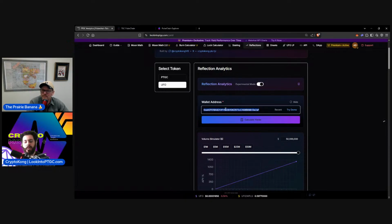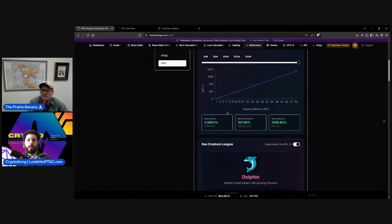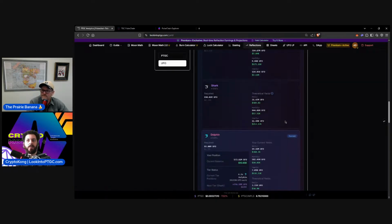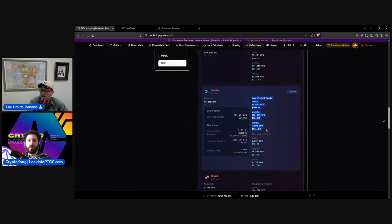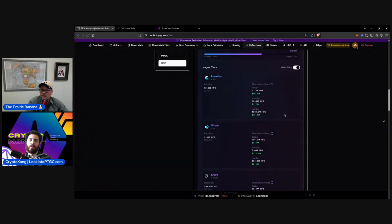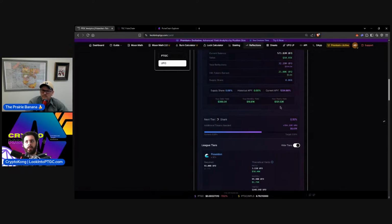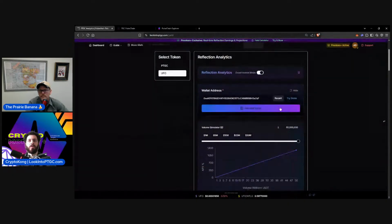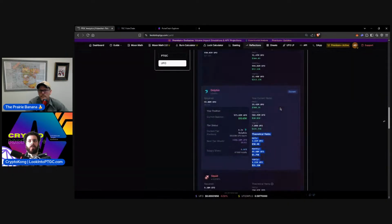But also, you can put in your own address here, right? And you'll be able to take a look at your own address and see your own metrics, and get the same idea: you could see your current yields and then your theoretical yields based off of the theoretical volume. And you could also see it for the other different tiers. I was also telling Prairie this likely will always have the same information, but it could always be revamped and remade to be a little bit prettier and easier to digest.